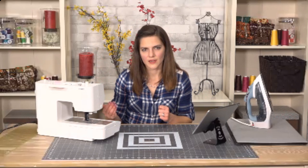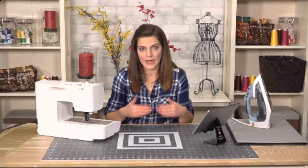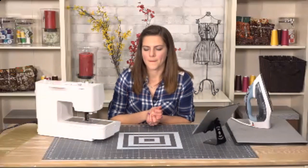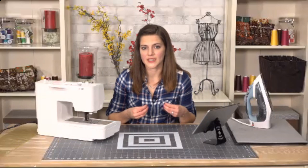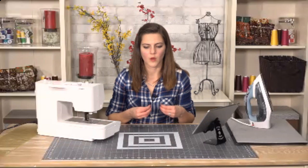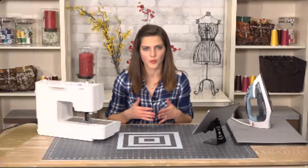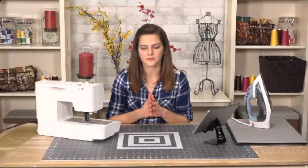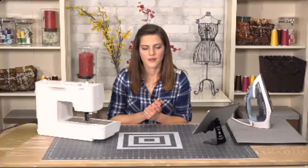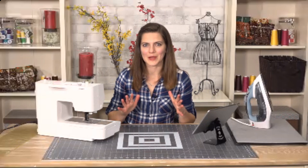If you don't have a walking foot, you can use a roller foot or a Teflon foot to help those layers glide smoothly. If you're working with a really fine velvet, you might want to think about getting silk pins. And silk pins are just really sharp, really fine pins that aren't going to leave noticeable holes in your fabric. Yeah, so those are some top tips for sewing on velvet.